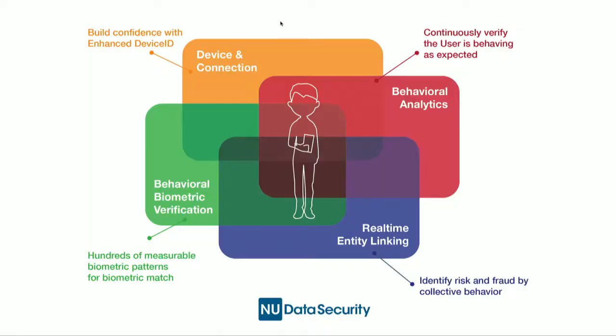Sure, Robert. So NuData Security positively verifies online users through real-time behavioral analytics, identifying good users from bad. We give our clients the ability to identify the human in a digital world. NuData takes a multi-layered approach to create this digital identity, looking across multiple aspects of how that user's interacting, starting with the device and connection, building out a base-level understanding of where that user's coming from and what they're connecting with. The second layer we look at is behavioral analytics.